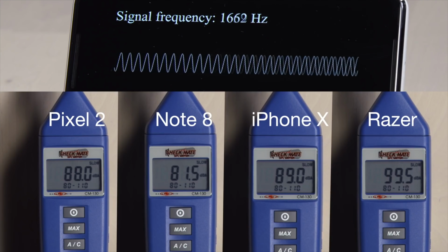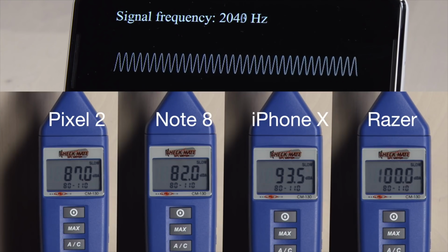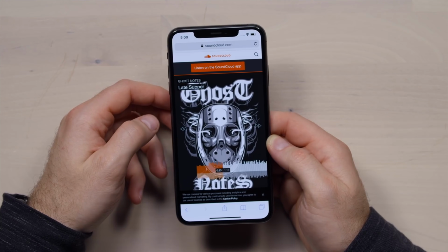Now, in the last test, I found the iPhone 10 to be very surprising as well from a performance perspective. But then when I tested out the XS Max, I saw an improvement, at least my impressions were that it was also improved. So we should see bigger numbers from all of them. But the main question is, which one is the biggest? Which is the loudest performing smartphone speaker of these three?